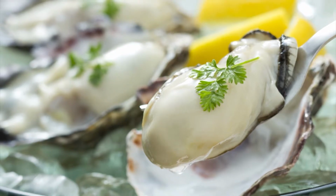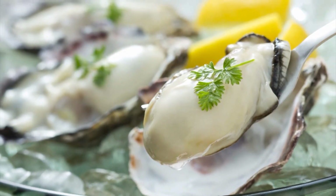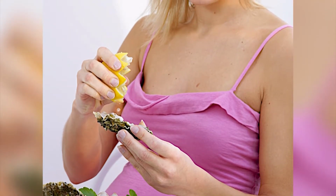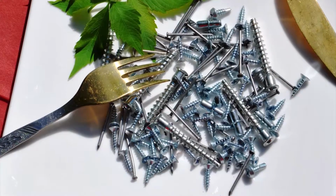Did you know eating oysters can keep your immune system strong? A 3-ounce serving has a quarter of your daily iron intake, plus twice the zinc that you need in a day.